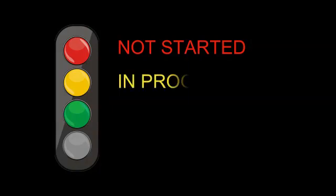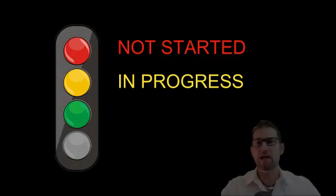Any of those red buttons that you see there, those ones are simply not started. So they're indicating that there is no content here, and I may want to put some information into this particular heading. The yellow buttons are in progress, and the in progress buttons are a valuable tool.